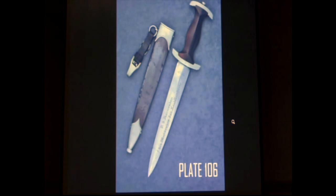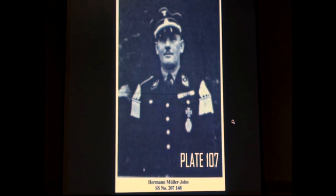Incidentally, it's owned by a very, very, very nice man, Kevin Bourgeois. You know that man. There he is. Wonderful dagger. The man who was the head of the Leibstandarte band, his name was Hermann Müller-John. This is a photograph of him in his Obermusikmeister uniform. There's a problem with him, though. It's kind of a shame.